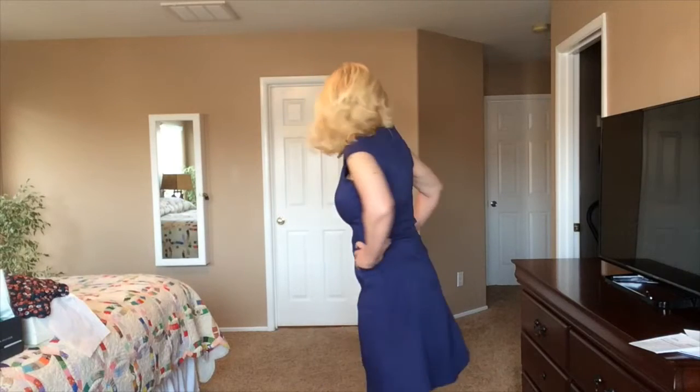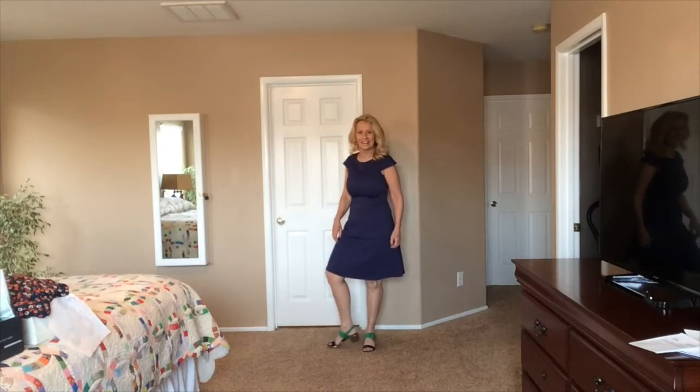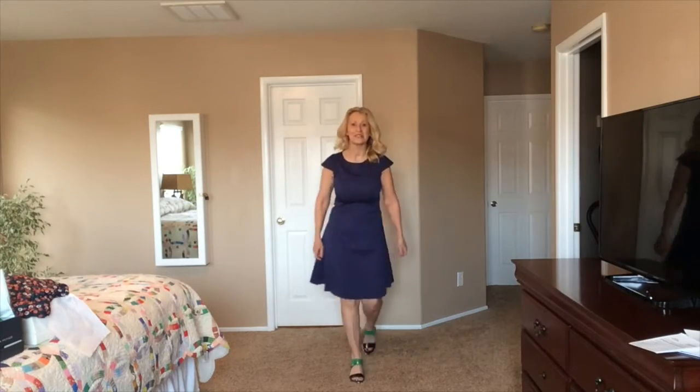I purchased this in a size medium, and like I said, a little tight through here and plenty of room everywhere else. So that's my feelings on this dress. Let me show you the dress with the shoes though. What do you think? I'll give you a close-up of the shoes.